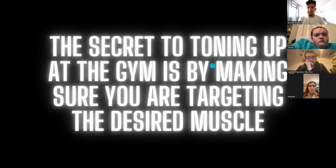And for a reason: the secret to toning up at the gym is making sure that you are targeting the desired muscle. For that reason, it's really important. If you are doing squats with a barbell, or inclined chest press or shoulder press with dumbbells and barbells, and you're not feeling the muscle, you need to make sure that you're feeling the muscle, because otherwise you won't be able to tone up or to gain muscle there.